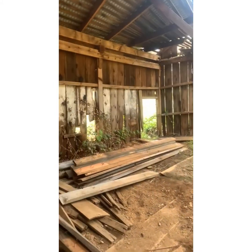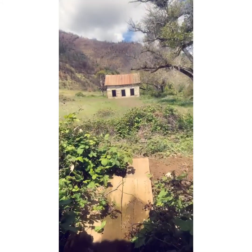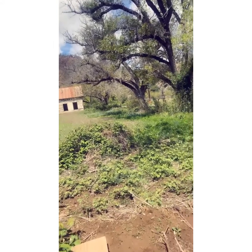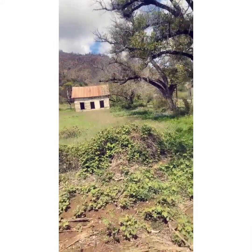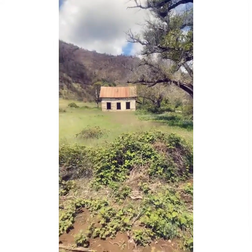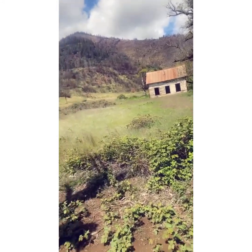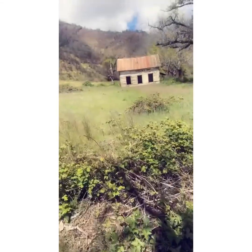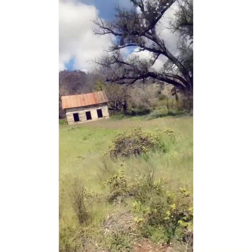Not really too much to see in this one. We're going to go ahead and go to the next one. Okay, now we're going to go over and explore this last house. I had to find the only place where they don't have fencing so I could come in here and look and not be considered trespassing, but I think no matter what you do on this property without a permit, you're basically trespassing. So just keep that in mind when you drive through here.